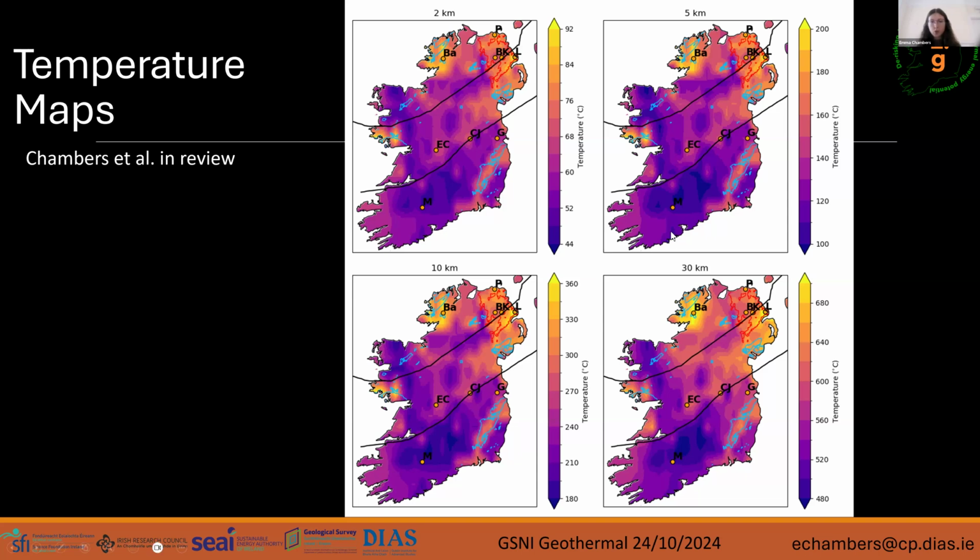I'm showing you depths of 2, 5, 10, and 30 kilometers, but these models go down to 120 kilometers depth. So while it's useful for geothermal at shallow depths, for more academic tectonic purposes and answering large-scale tectonic questions, we also have information. But I'm going to focus mainly on the geothermal side.